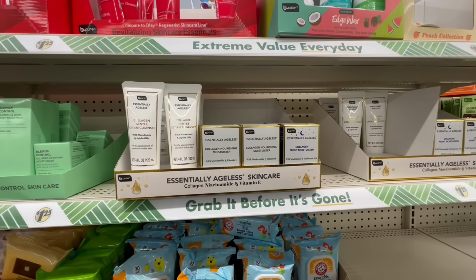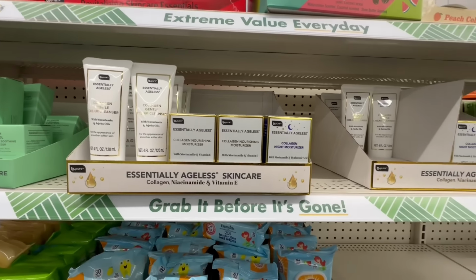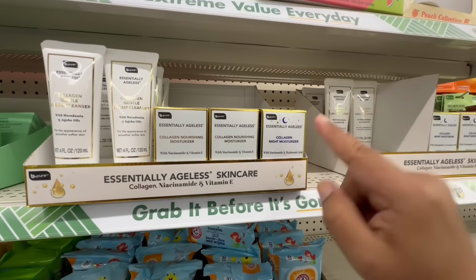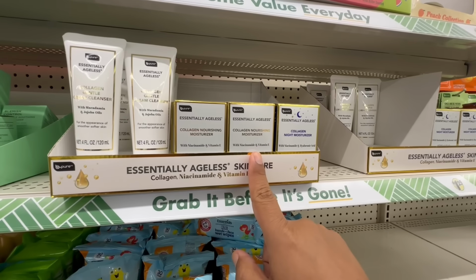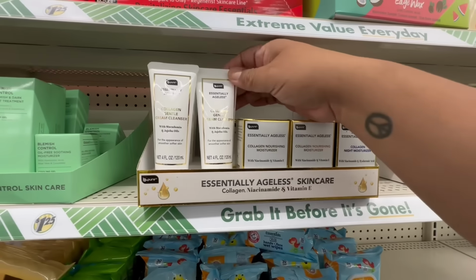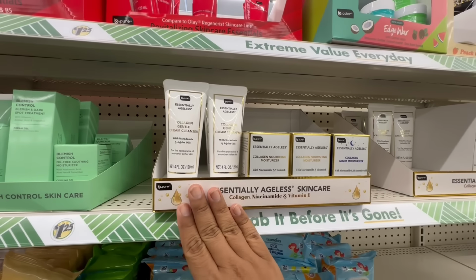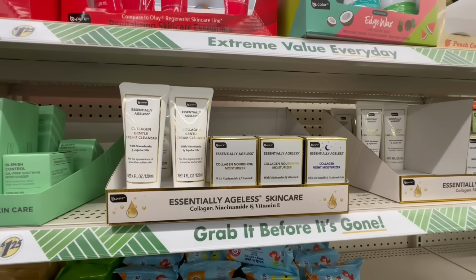All right, friends. So they have lots of new items here in the beauty section. They have the collagen night moisturizer. They have the nourishing moisturizer, the regular, I guess, daytime and nighttime. And they also have the collagen gentle cream cleanser. And these are all $1.25. So don't miss out on these.